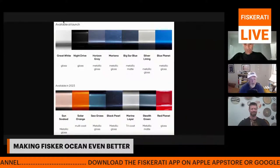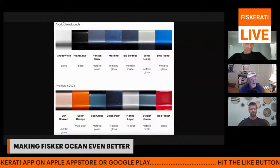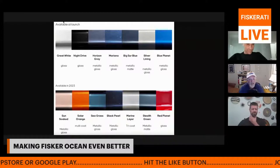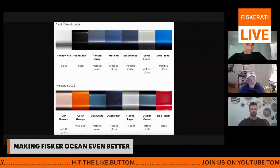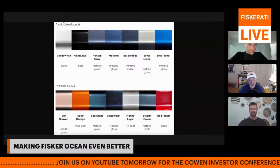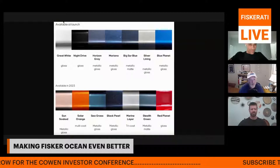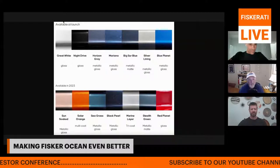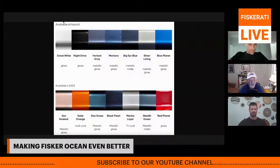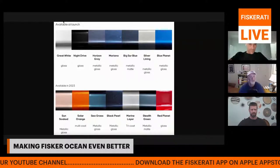I would definitely think having more colors is better. And of the second set, I like the solar orange. I'm still trying to figure out how marine layer is different than silver lining. They look so close. I think maybe instead of a bluish tinge, it's more of a greenish tinge or something. I'm not sure what the difference between those two are. And seagrass looks cool.